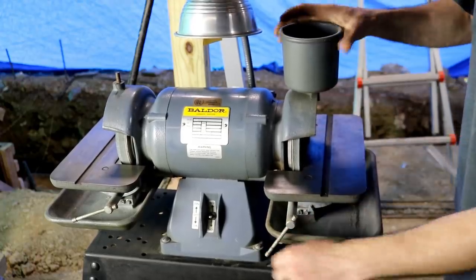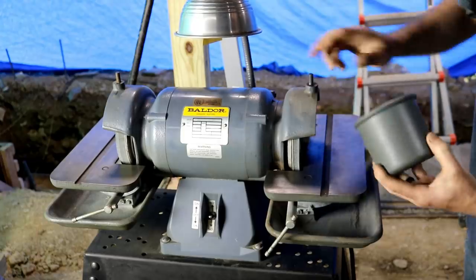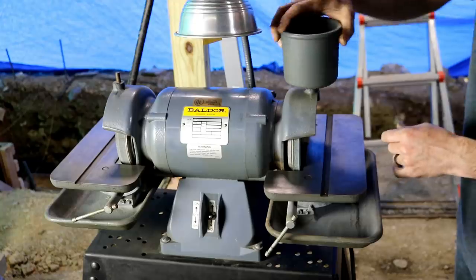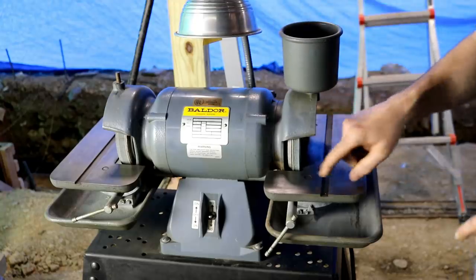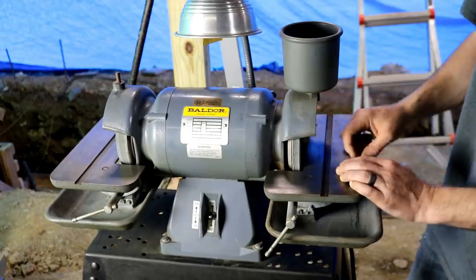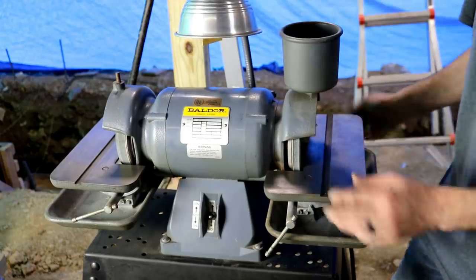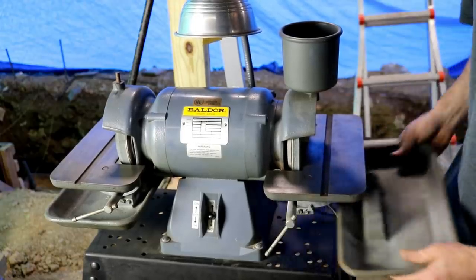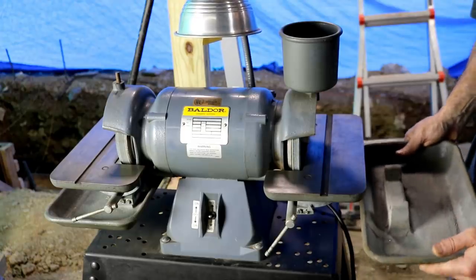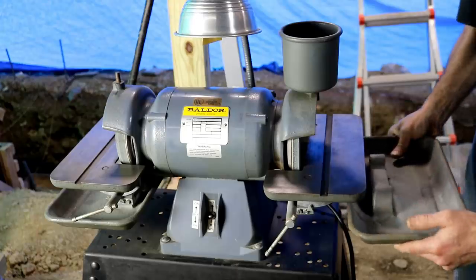It also has coolant cups that are removable. It's supposed to have two. This one only has one. You can put a valve on it. A lot of them, I guess when they're new, come with a valve and a little nozzle so you can put coolant directly on your part, or you could just dunk it like normal. It has these removable pans at the bottom. These are really heavy cast iron, at least for this model. It'll catch the excess coolant or the grinding dust.